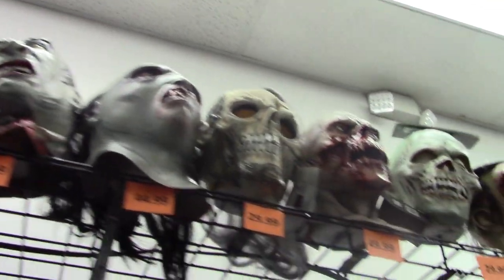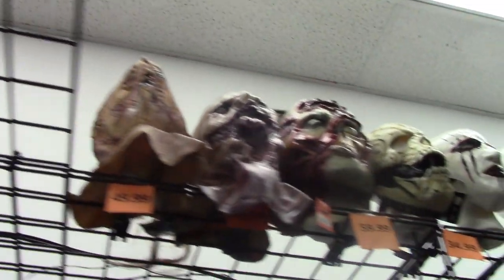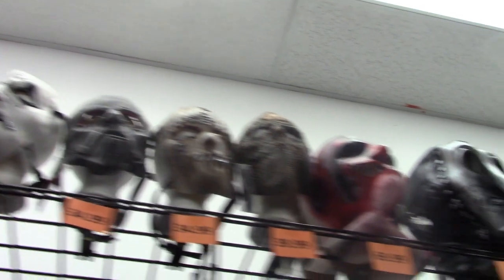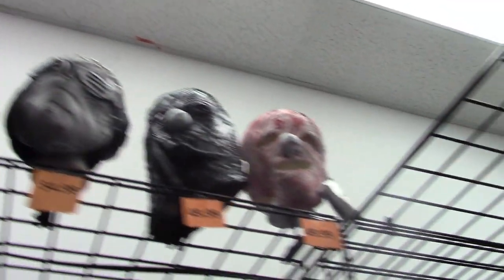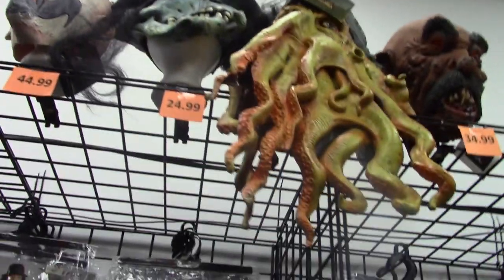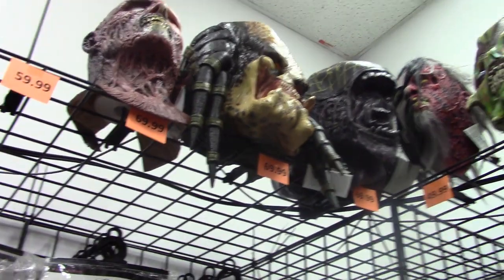Some of the masks are really good priced. You know, a lot of $20 masks, $30 masks, $40, $50 masks. A lot of times you see masks like this, they're over $100 or close to it. Yeah, like at CreepyCon. Well, some of those are high custom masks. Yeah. But these are still really good masks.